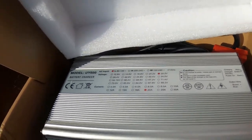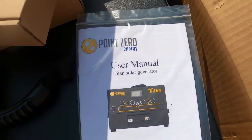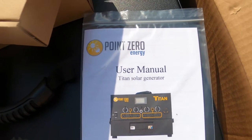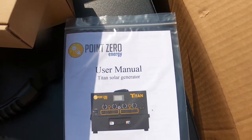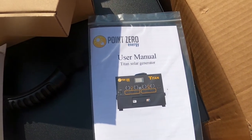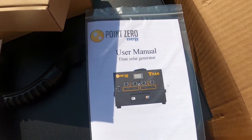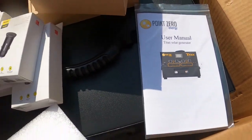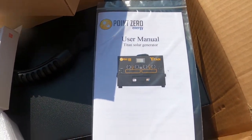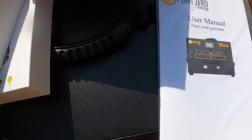Battery charger for, so 0.0 energy makes this, and yeah, there are wind turbine options from other companies. It's actually a company in Africa, I think, pumping out some relatively affordable turbines. So we'll have to give this thing a go soon. See what it can do.